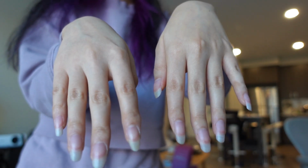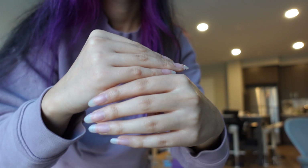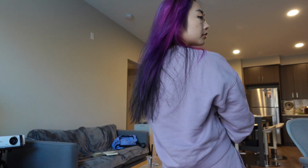I'm actually really impressed because usually by this point, when it gets to this length, my nails start to break, which is why I tend to cut them before they get too long. But they're looking pretty good. As for my hair, I haven't really noticed much of a difference, to be honest, because I do color my hair often. It's not going to magically undo the damage.